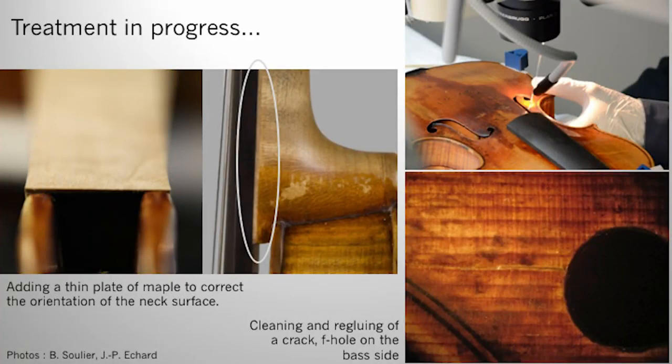I want to mention the very good collaboration we have had with the violin conservator, Balthazar Soulier, who has a workshop named Atelier Cells in Paris. He is the one who did the conservation work, and you see parts of him. These are his hands in gloves. Here he's re-gluing a little crack on the soundboard. And so, a few views of some aspects of the work.